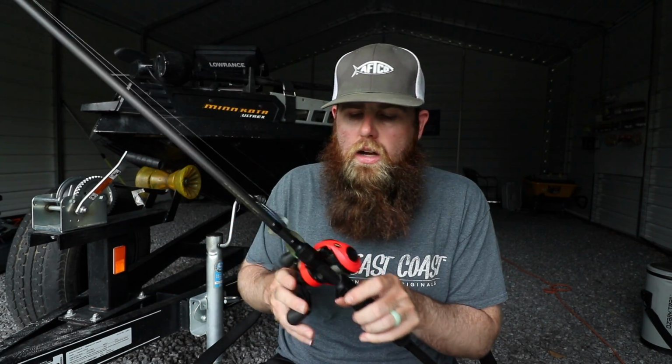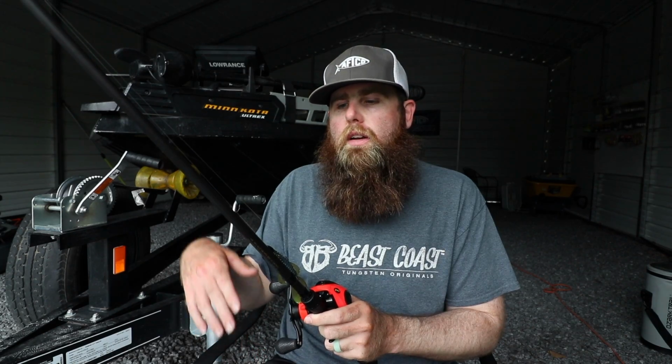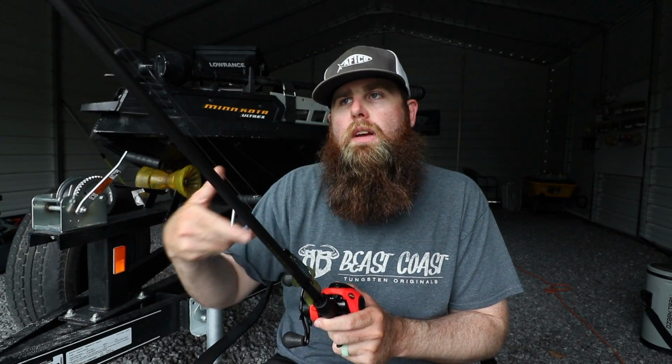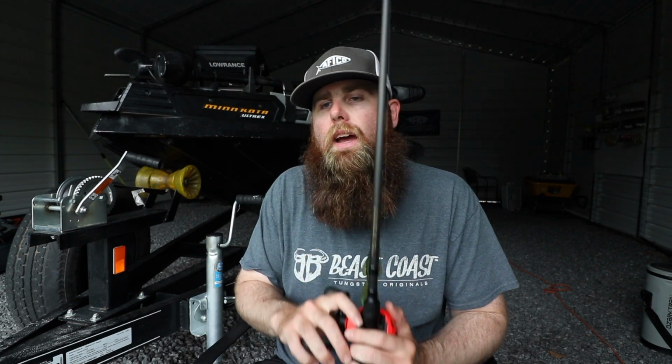So the rod's awesome because it is a medium heavy. It's got enough backbone, enough power that I can start pulling that fish out of that boat dock. I don't have to really worry about it taking me up under a boat dock. If you're fishing a 7-foot medium, you wouldn't have as much torque on that fish. You wouldn't have as much power to get them out. And then obviously line and reel all play into that as well. But the rod is really your powerhouse. That's what's going to help you get that fish out of that boat dock.